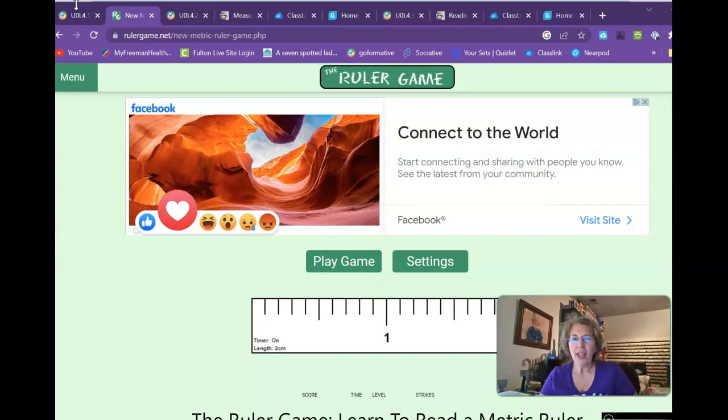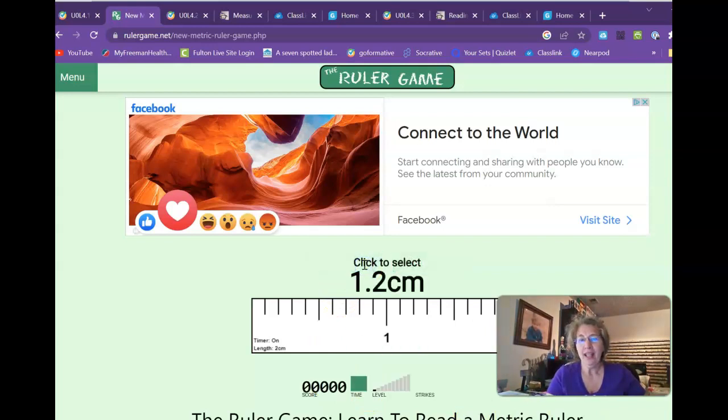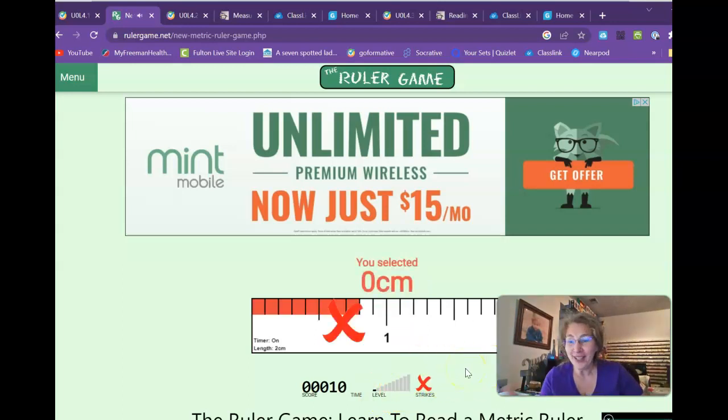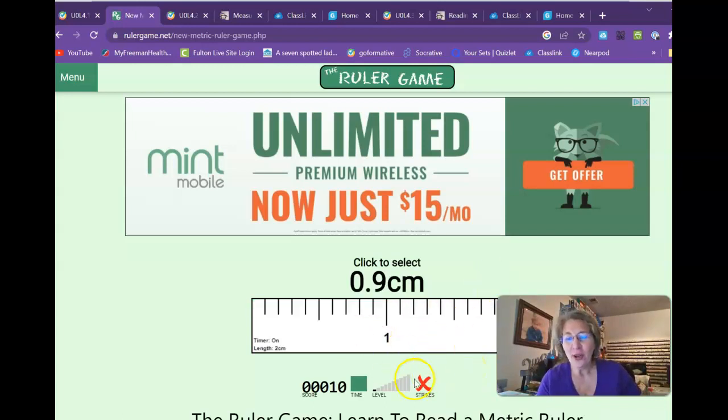So here's what the ruler game looks like. You want to make sure that you're doing the metric ruler, and you hit play game. You have to put the cursor where the measurement would be. And it times you also. So at the end, you're going to see what level you can get up to in a certain amount of time. And you only get 3 strikes. See, I just got a strike. As you go along, you move up letters and you only have so much time.